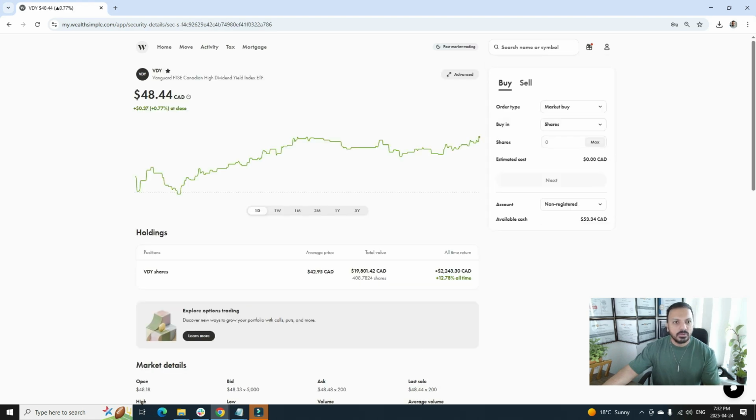VDY stands for Vanguard Canadian High Dividend Index ETF. If you want to track the Canadian dividend stocks, you can invest here. It has all the major banks and all the major financial institutes in it. So here your money will also be well diversified.